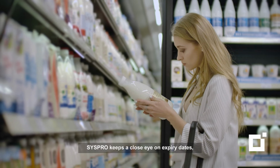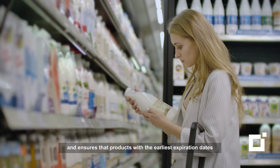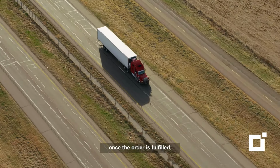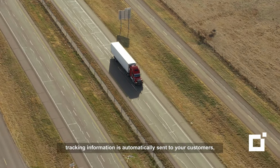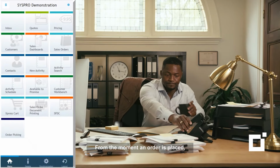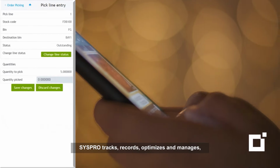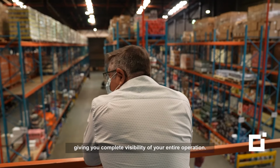SYSPRO keeps a close eye on expiry dates and ensures that products with the earliest expiration dates are used or sold first. Finally, once the order is fulfilled, tracking information is automatically sent to your customers, along with an invoice. From the moment an order is placed until it is completed, SYSPRO tracks, records, optimizes, and manages, giving you complete visibility of your entire operation.